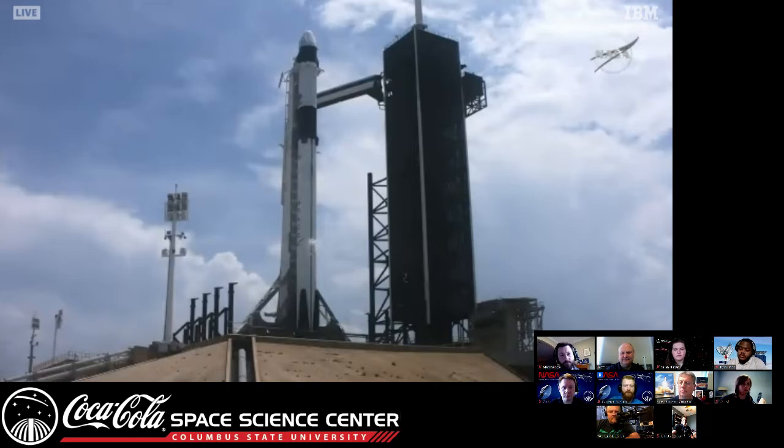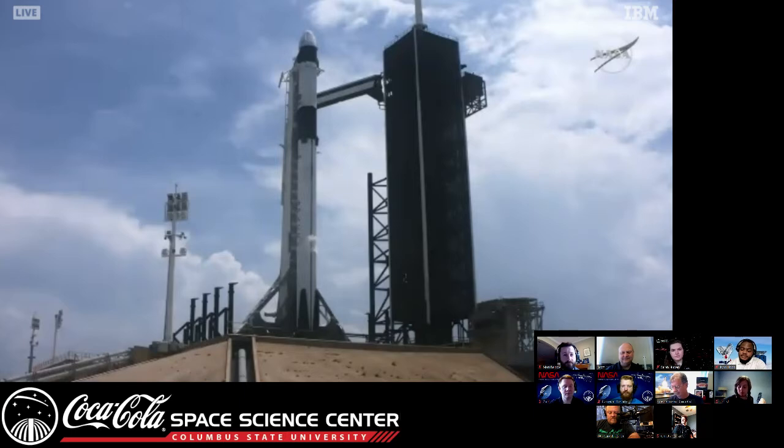But our next big milestone happens in about 25 minutes, where Dragon will then go into its internal power. At that point, the spacecraft starts taking over to go on to the launch. So we're waiting for that.